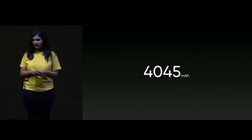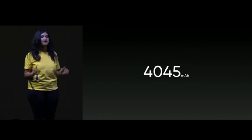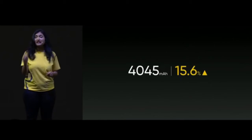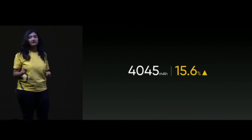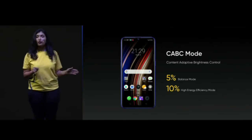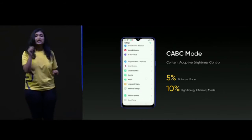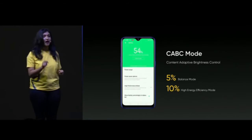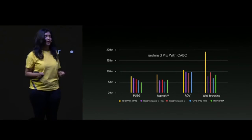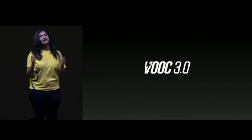Yes, with Realme 3 Pro, we are bringing a massive 4045 mAh battery, which is 15.6% higher than our previous Realme 2 Pro. Realme 3 Pro also supports the CABC technology that increases your battery life up to 10%. So Realme 3 Pro will come with VOOC 3.0.